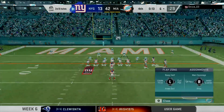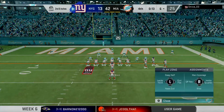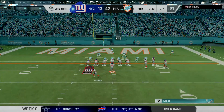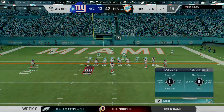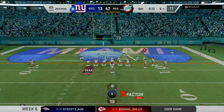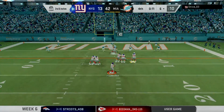56, Mike, 56, right there, 56. Let's go, defense. Our time, it's our time. Look at me, 56. It's going to be a long day. 56 to Mike, boys, 56. Check, 56. Hey, let's get off the field, D. Let's get off the field. 2nd down and inches.